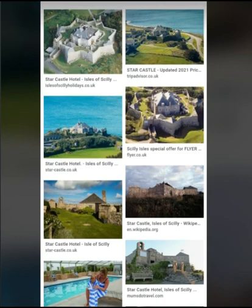Yes. There it is. There's the Star Fort, right? And the Star Fort, what does it say? It just says the Isles of Scilly, doesn't it? It doesn't say which island it's on, but I think we come across it.